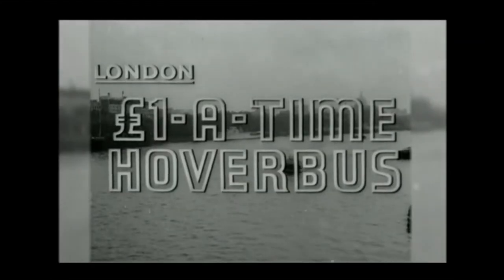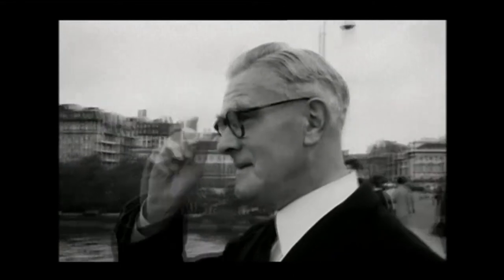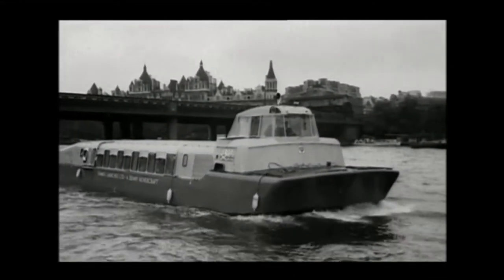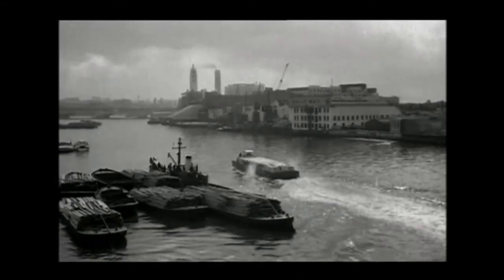It isn't quite a boat. It isn't really an aircraft. You can't call it a bus. Londoners aren't sure what to make of the thing. Anyhow, it's definitely new. Its official name is the Denny D2 Hoverbus. The fare, a quid a trip.